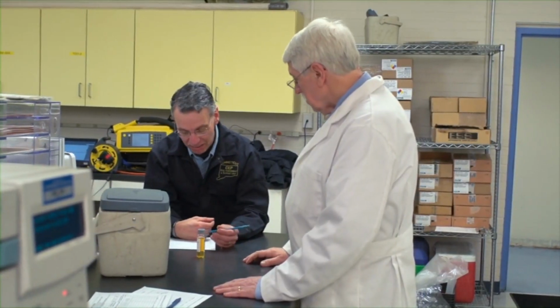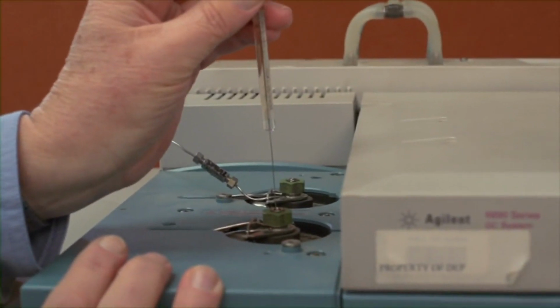On the petroleum hydrocarbon side, we test for semi-volatile. Semi-volatiles are for diesel range, heating oil, heavier fuels. We test for volatile hydrocarbons, those are gasoline or lighter fuels. We also have a fingerprint analysis, which sort of gives us an identity to the sample that we're looking at, puts a name to it.